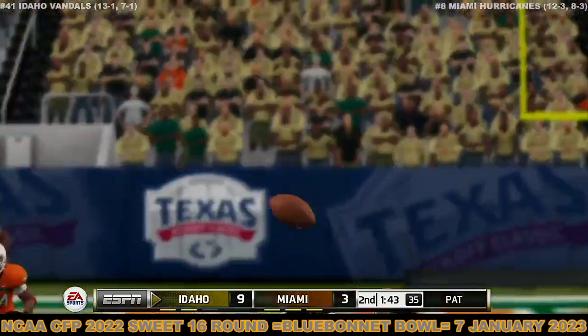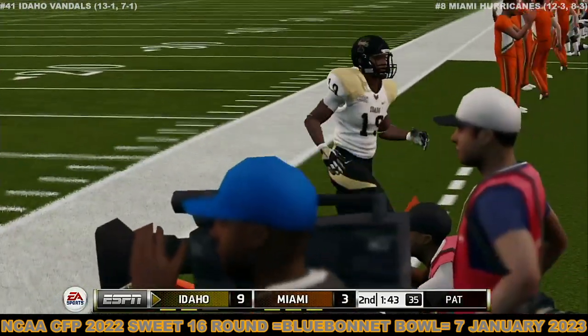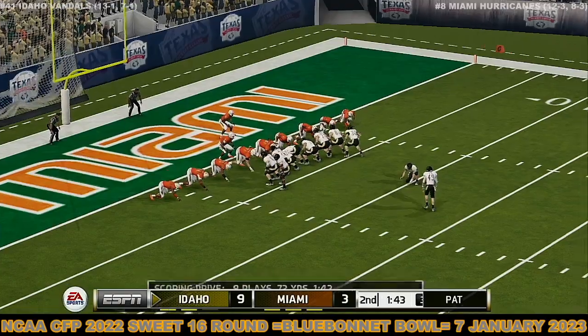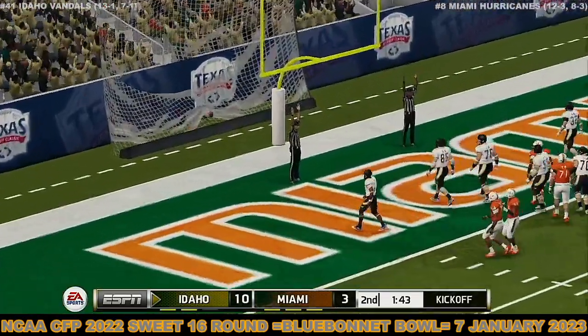Catch by the receiver for the touchdown. Anytime you're near the red zone, you got to keep an eye for this guy. They love going to him down here. They got great concentration from everyone to connect on that flag pattern. And he converts the extra point.